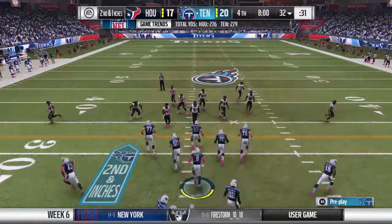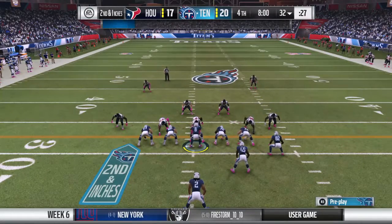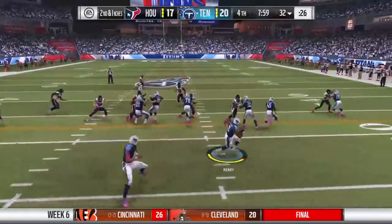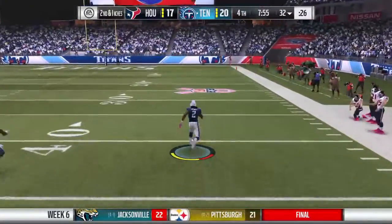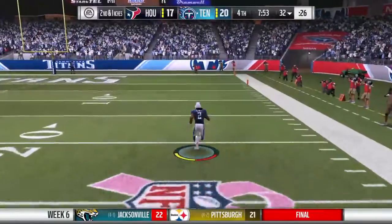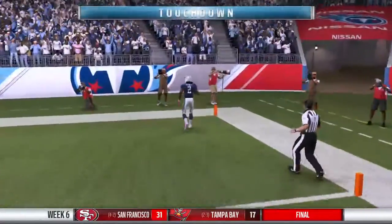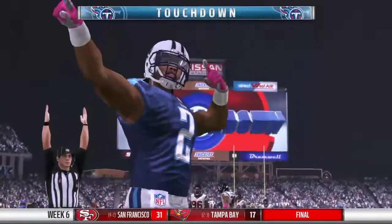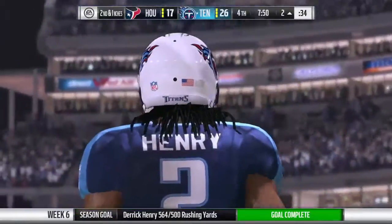Tight on this side, boys. Tight on the left. Tight on the left. On 2nd down, here's Henry. And some space here. He's at the 40. Touchdown, Titans. Derrick Henry with his 13th touchdown of the year and 2nd of the game.